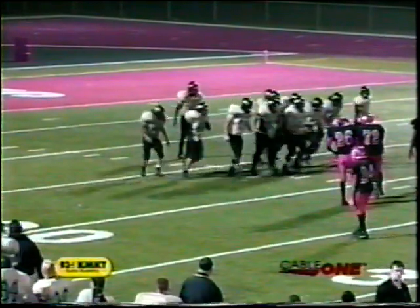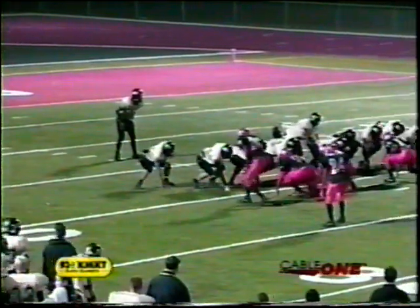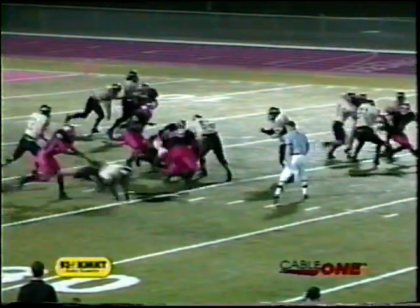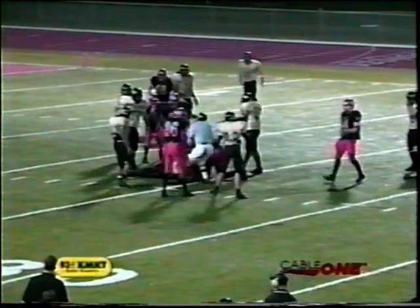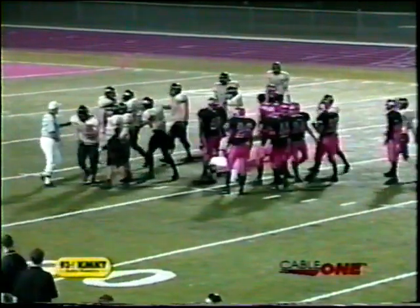Also number 26, Glenn Fisher. 2nd down, 3. Robertson on 2nd and short. He lowers his shoulder, gets near the marker, and he may have picked up the 4 yards he needed, and I believe he has.